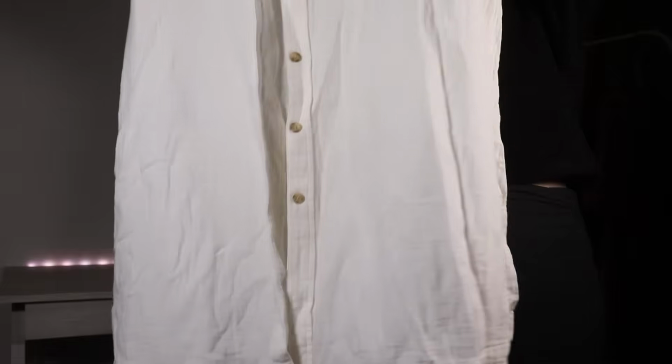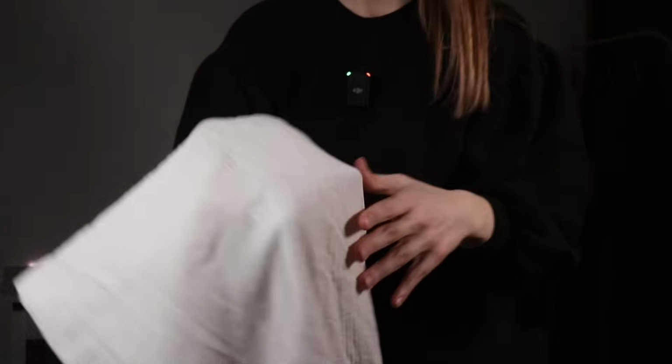This was a really pretty find. I kind of am tempted to keep it. It is Madewell size small. This gauzy maxi dress. Oh, it has a stain on it. I think I could get that out.